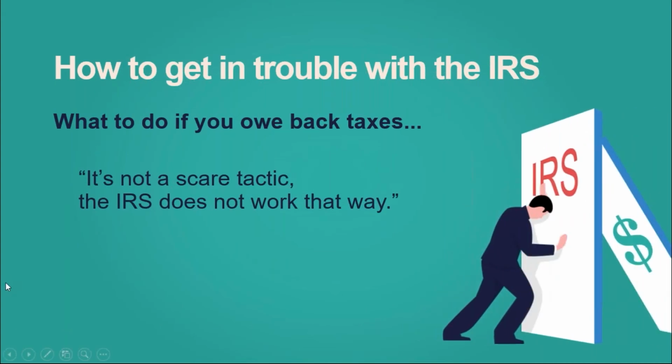Again, as Tom Bastardi says, the IRS isn't trying to scare you or even intimidate you. They just want what they think they are owed. If you get a letter saying you owe back taxes, Tom recommends after opening the letter, you should immediately call an accountant. Why? Because this is one time that do it yourself doesn't really work.